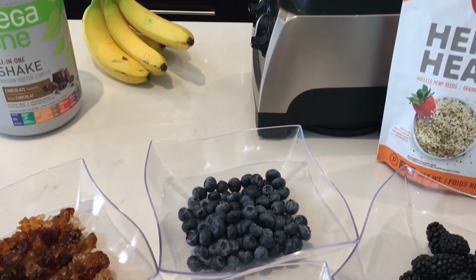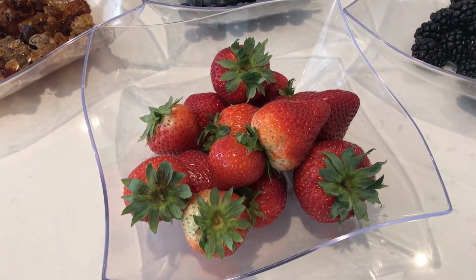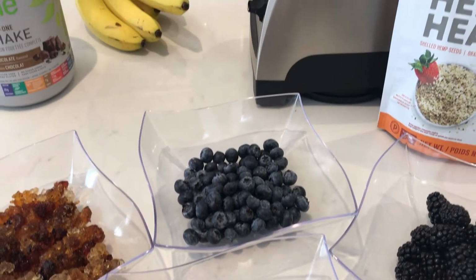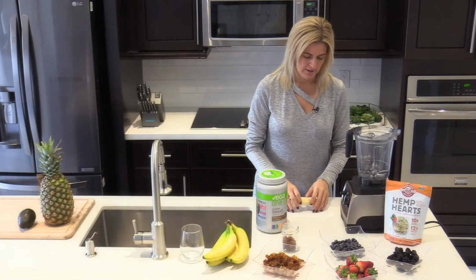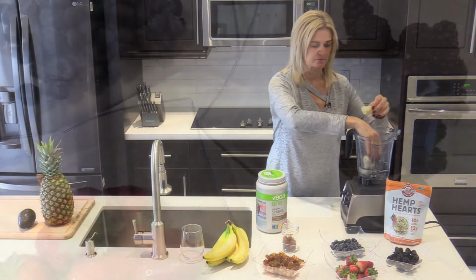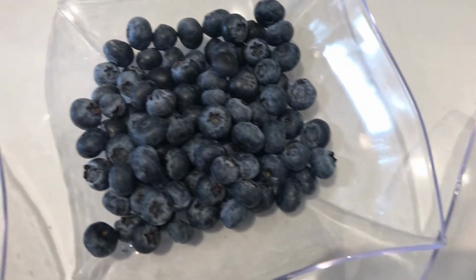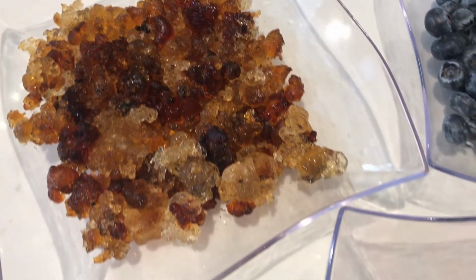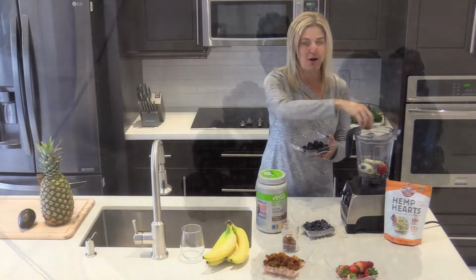The reason why I like peach gum for my skin health is because peach gum is rich in amino acids and plant collagen to help strengthen my skin. I've already added my water, as you can see. Then I'm going to add a banana. I'm going to add some blueberries for some antioxidants, some strawberries for some antioxidants, and some blackberries for more antioxidants.